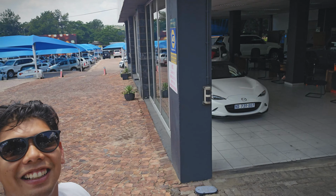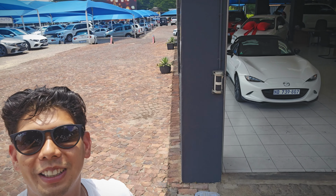So we've arrived in Joburg. I'm at the dealership here, BlackRock Auto, and I've already taken delivery of the car and test drove it, but I thought I'd share with you guys what it is. It's that little beauty in the back. I bought myself a hairdresser car, a Mazda MX-5.